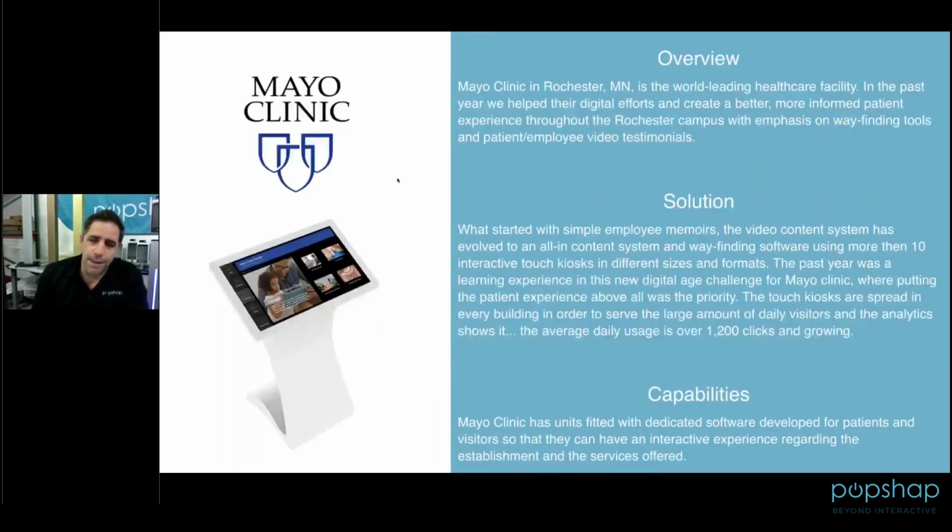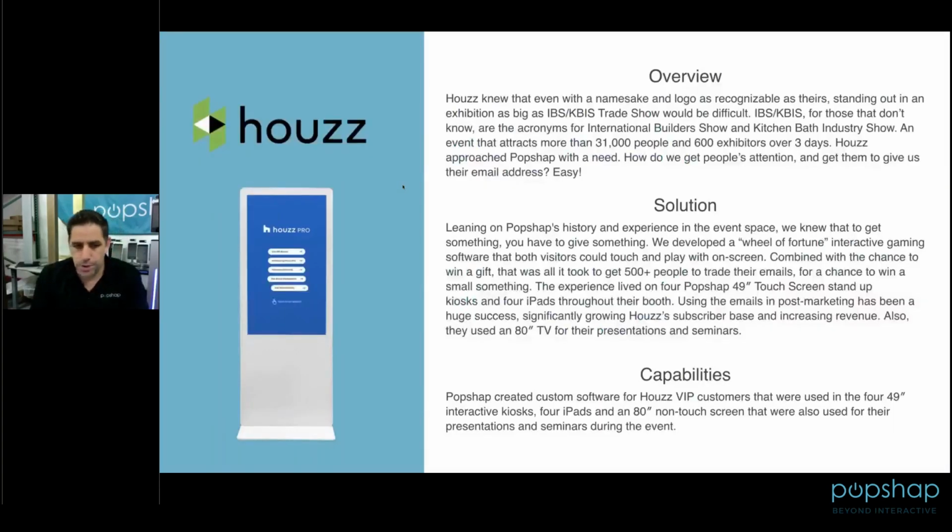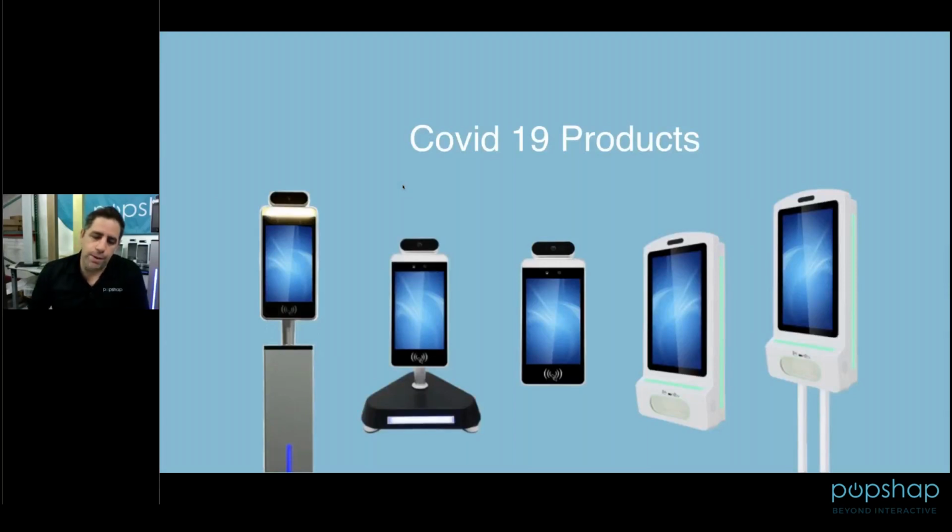Some of the case studies, I'll share this deck so you can read the particulars and specifics, but Mayo Clinic has been a leading client for us in healthcare, in trade shows, and today we're going to fast forward to what this country and this world is really experiencing, the pandemic, and how businesses and employers are bringing back employees and potentially visitors to their locations.